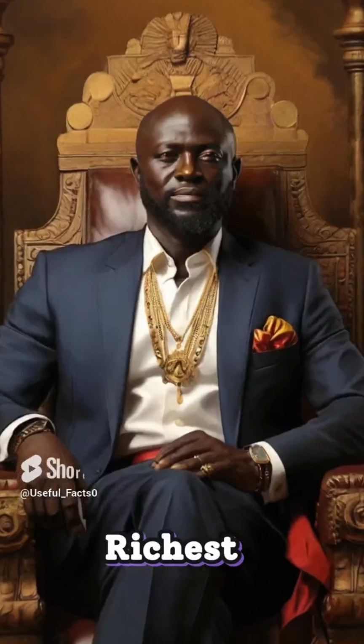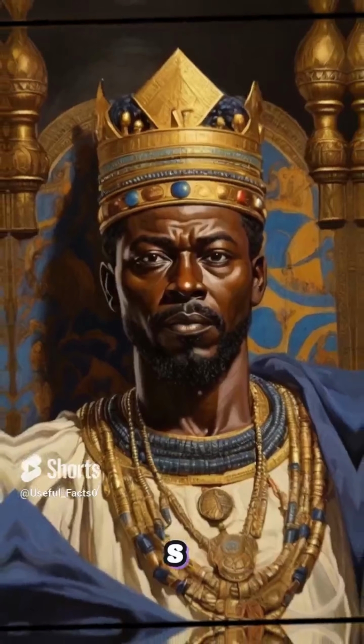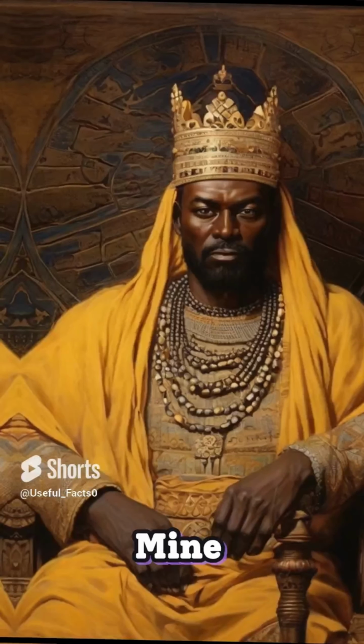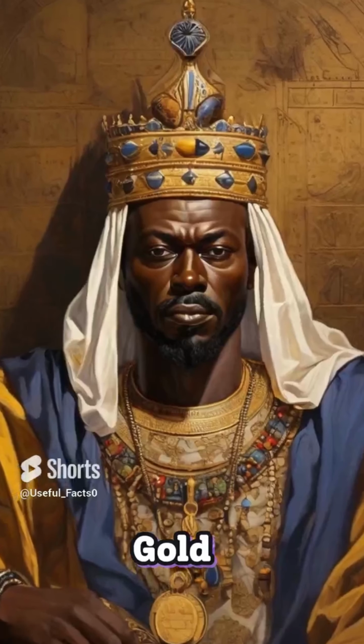Meet the richest person in history, Musa. He is called the richest person who ever lived. Imagine such a huge fortune that today's rich people like Elon Musk can ask him for pocket money. This 14th century emperor was literally sitting on a gold mine. His country was the beating heart of the global gold trade, holding more than half the world's gold mines.